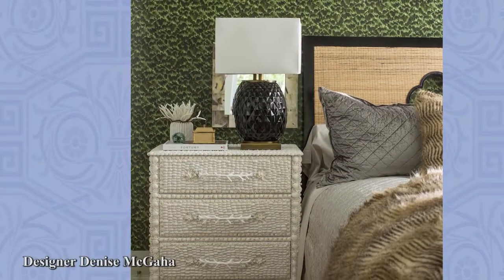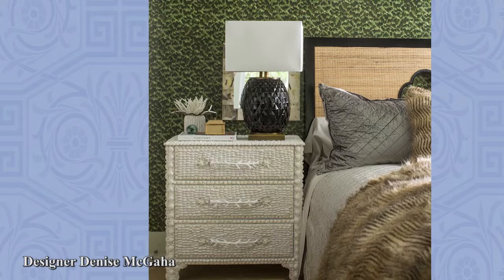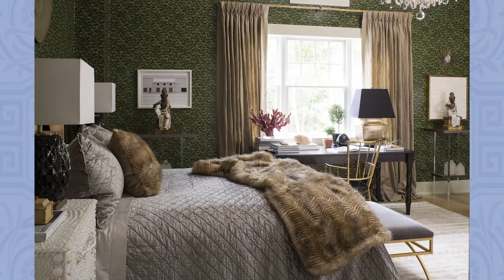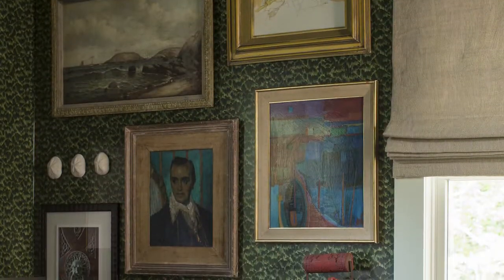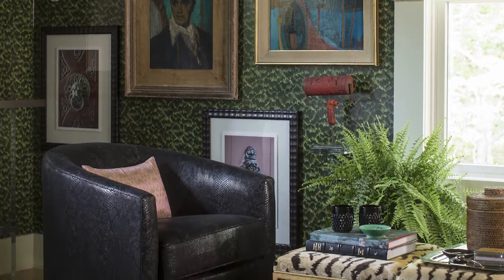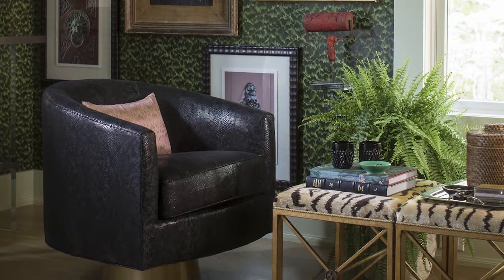Denise McGahey didn't hesitate mixing a raffia headboard, a shell-encrusted bedside table, and a fur pillow in the guest bedroom. A wall covering resembling tortoiseshell reads like lush ivy climbing the walls, while a leather barrel chair with brass base affords the perfect perch for admiring art.